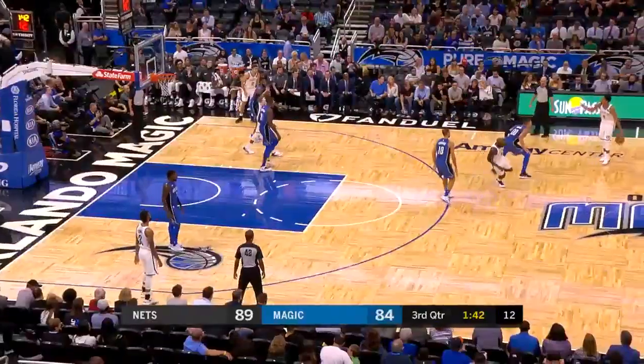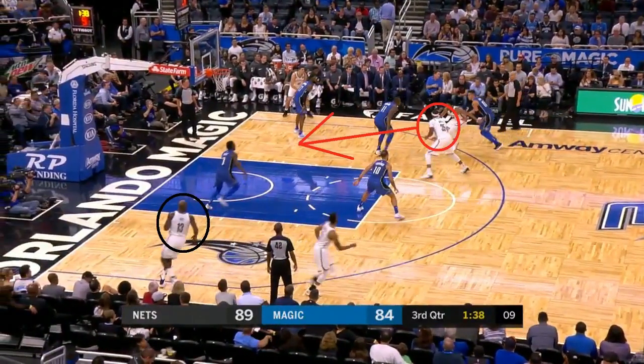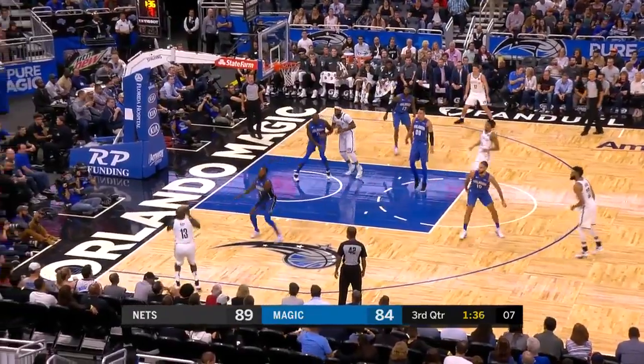The way he's reinvented his game is really valuable, as it allows him to space the floor. Here in the pick and roll, him being in the corner allows Booker to roll down the middle, and here Acy gets that corner 3.